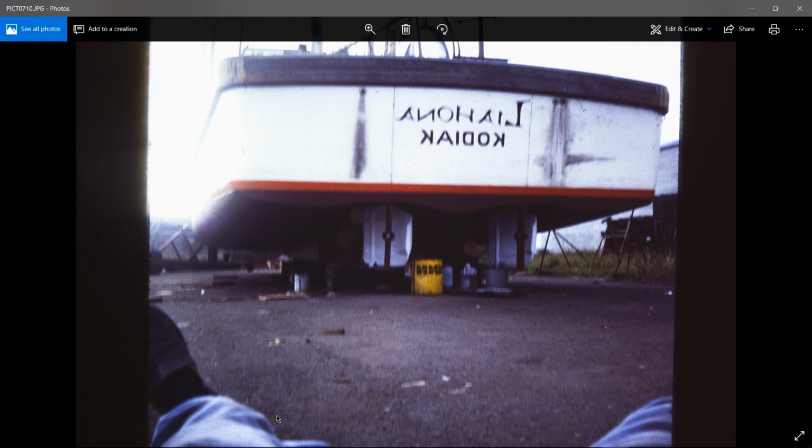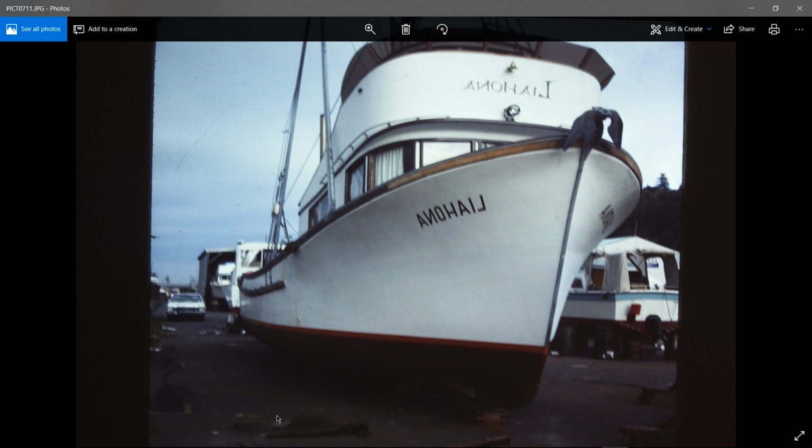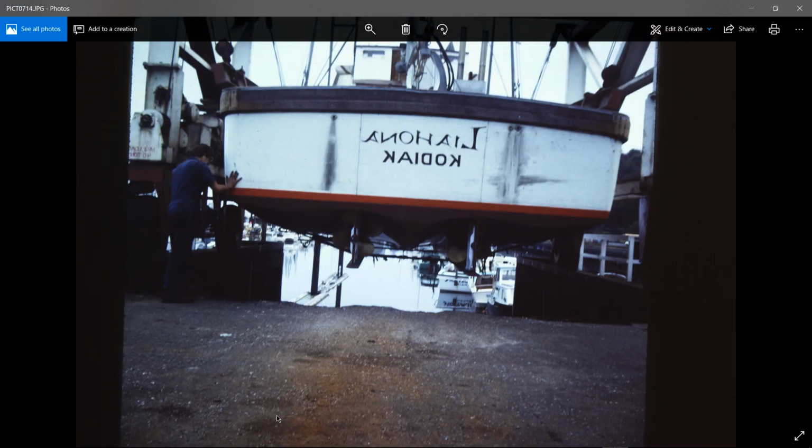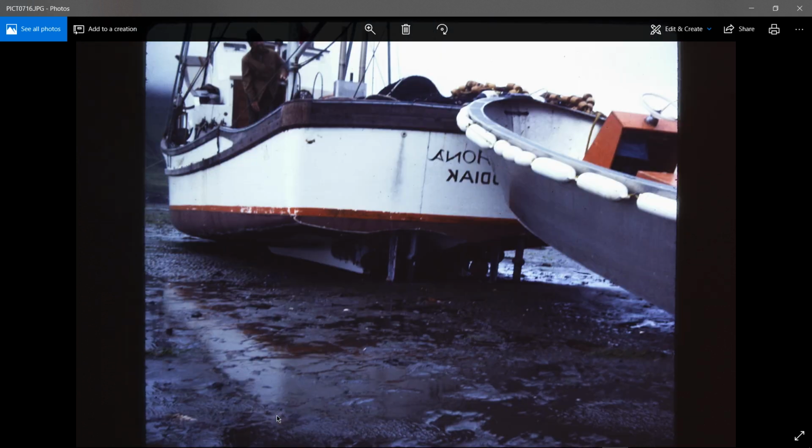Here's Liahona number 2, the first fiberglass Liahona I built. I don't know what we're doing or where we're doing it. Port Angeles probably. Working on something, changing propeller. And here we are launching it. And here it is probably over on the Alaska Peninsula where I spent a lot of time.